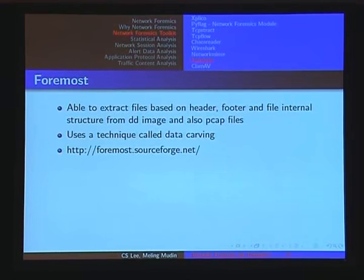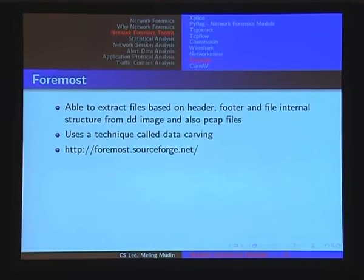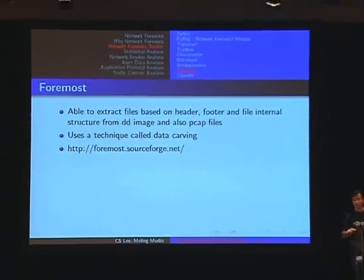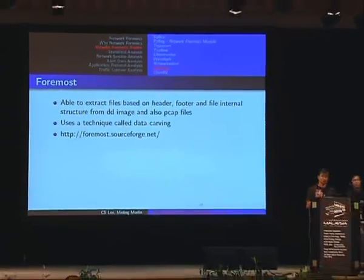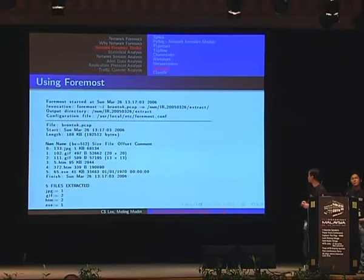Foremost is another tool for extracting files. Foremost works for host-based forensics as well as network packets. So this is an example of extracting files with Foremost.